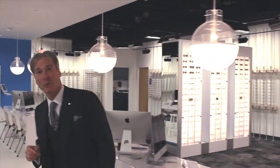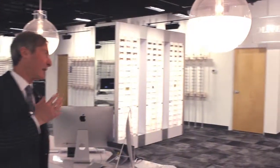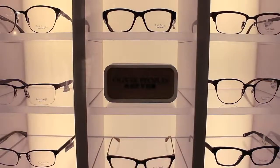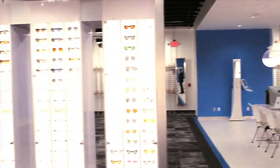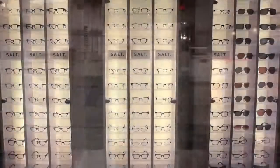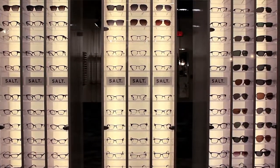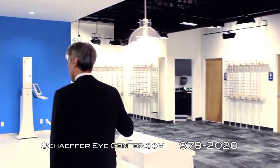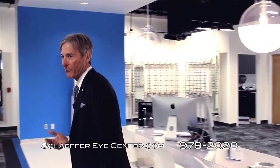To your left here, we have Oliver Peoples. Again, Oliver Peoples is one of the first people to start the new coolness of eyewear. And to the right here, we have Salt, again, one of our favorite brands. They like to think of their real cool brand with no names and just a clean, nice look. And again, the suites keep going. We have Judith Lieber, David German, Tom Ford. You name the brand, it's available here at Schaefer Eye Center.